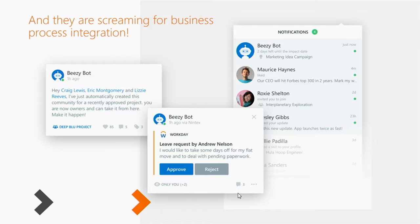Six months ago, more or less, we released intelligent workflows, which is made up of the Beezy bot, which is becoming the primary interface for the user to the organization he or she works for. And it also includes the action cards, which are single purpose units of work on third-party systems that users can take action from the Beezy newsfeed.